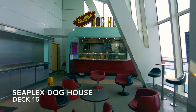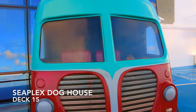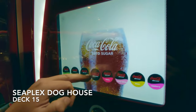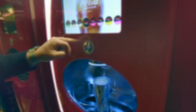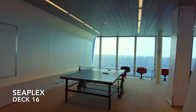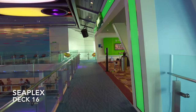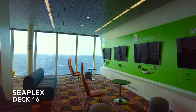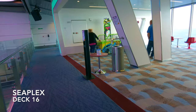If you fancy a snack after a long go on the bumper cars, then you can grab yourself a hot dog at the Doghouse, located at the aft of the Seaplex, port side. Here you'll also find one of the many Coca-Cola machines scattered around the ship, only available if you have a drinks package that covers soda. On deck 16 of the Seaplex, you'll find ping pong tables, an Xbox lounge, and a few air hockey tables. Every facility you have seen at the Seaplex is free of charge, including the Doghouse.